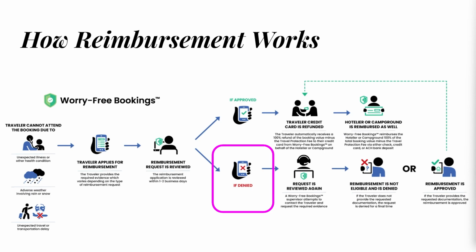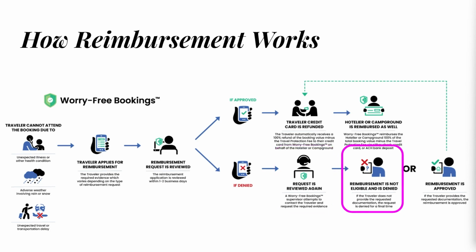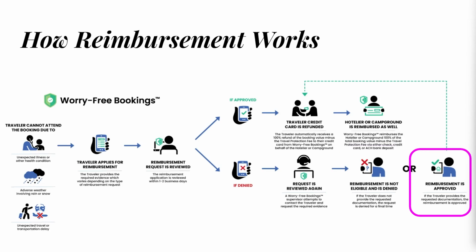Requests aren't usually denied initially, but if they are, it's almost always because the guest did not provide the required evidence. If a request is denied, it's reviewed again, and we reach out to the traveler to try and get the evidence we need. If they still don't provide the proof of the reimbursement, it's denied for the final time. Or if they do provide proof, then both the guest and the property receive refund and reimbursement as normal.